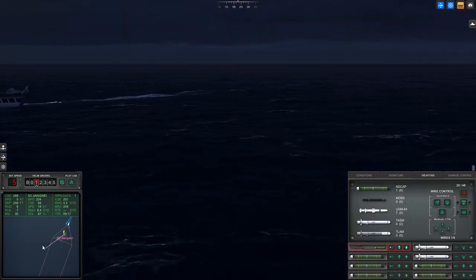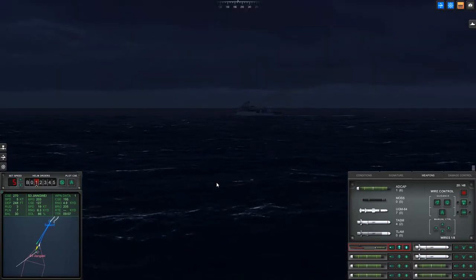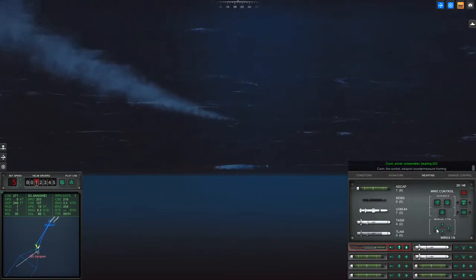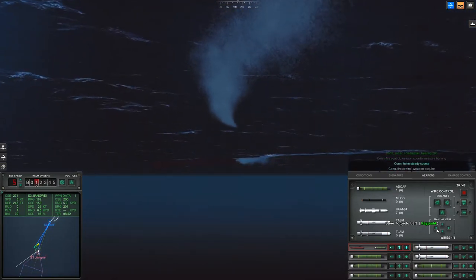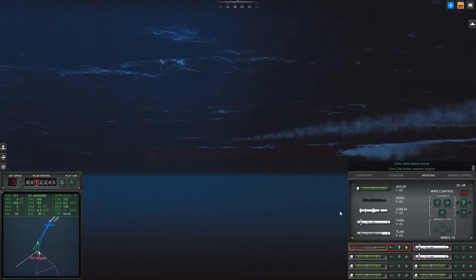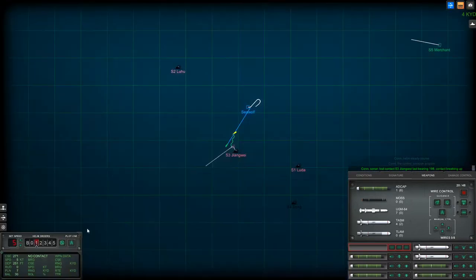And they are launching at us. Con, sonar, noisemaker bearing 203. All right, we'll guide it in. Con, helm, steady course. Send it in right there. Should be good. Con, sonar, lost contact. Sierra 3, last bearing 198. Contact breaking up. Alright, now we have to get out of here.